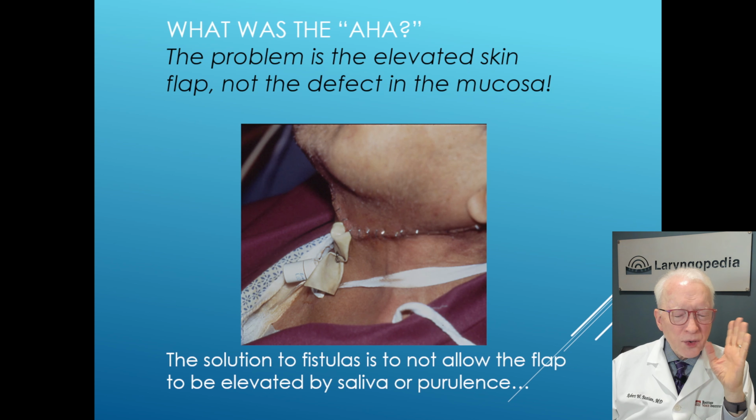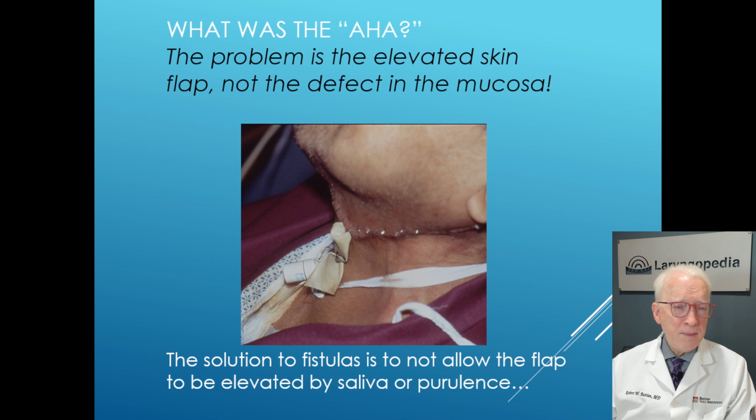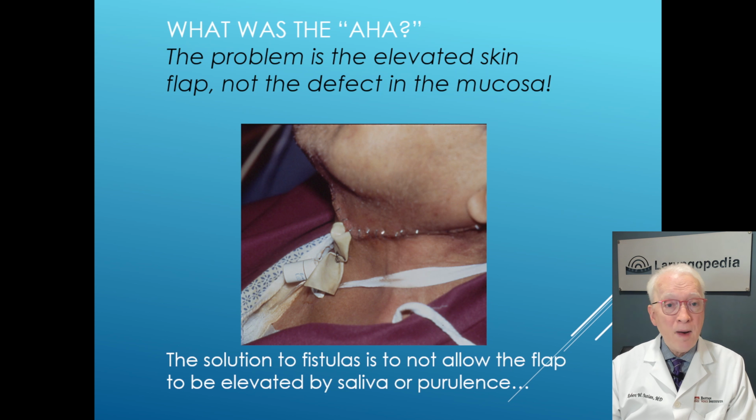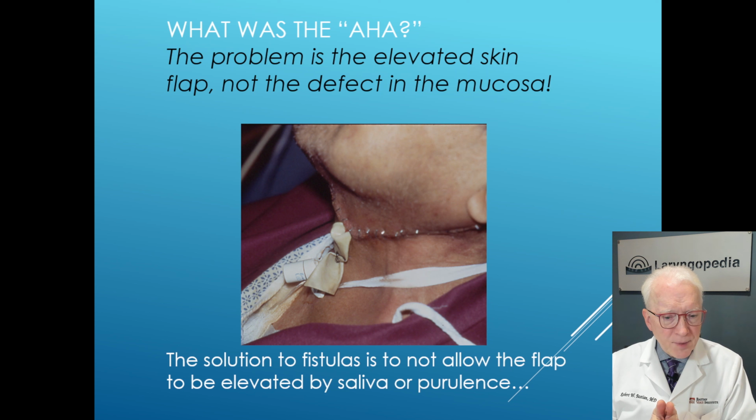The aha, and again, this is so obvious as for people to say, you were sort of obtuse in your thinking up until this point, but that's the way it is. Things that become obvious to us are obvious, and they weren't obvious at one point. So I suddenly realized that the problem was the elevated skin flap, not the defect in the mucosa. You can go in with a laser, make a huge mucosal defect, as long as you haven't raised a flap. So that led me to start thinking, okay, how could I do open surgery but get that flap to stick down as though I hadn't done open surgery and I had done a laser?